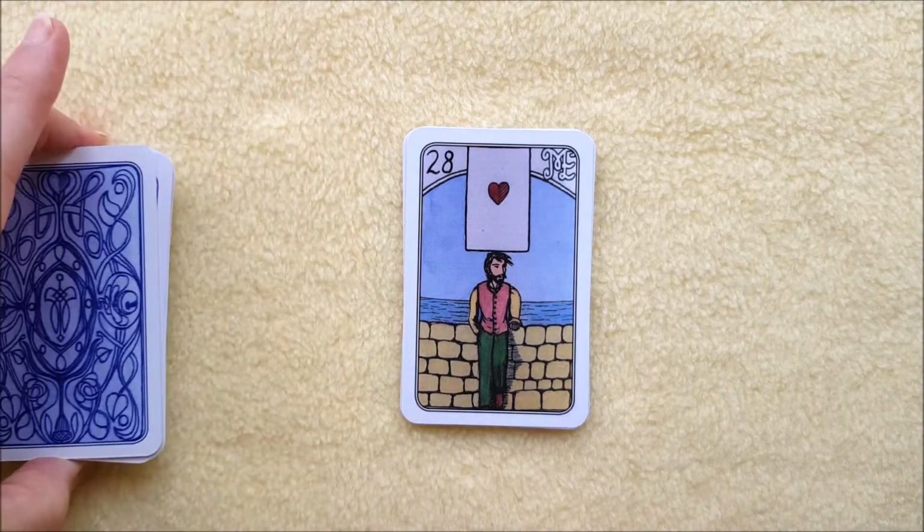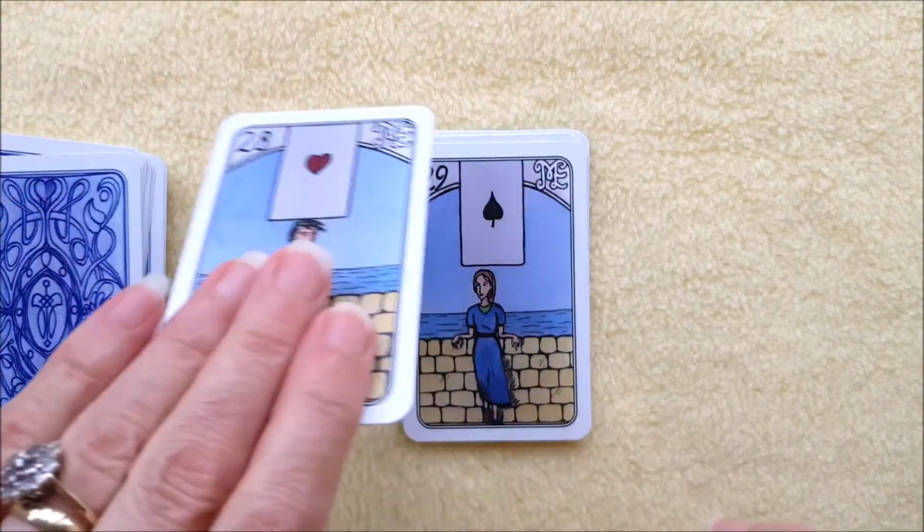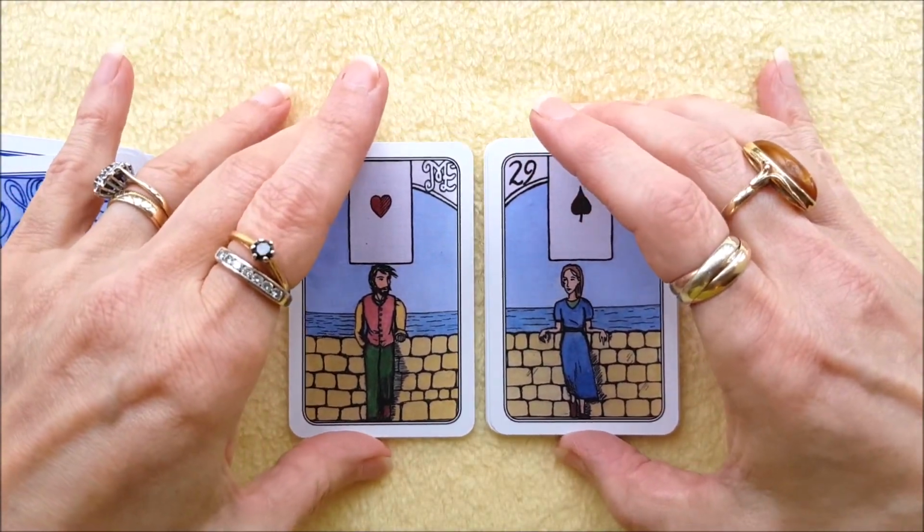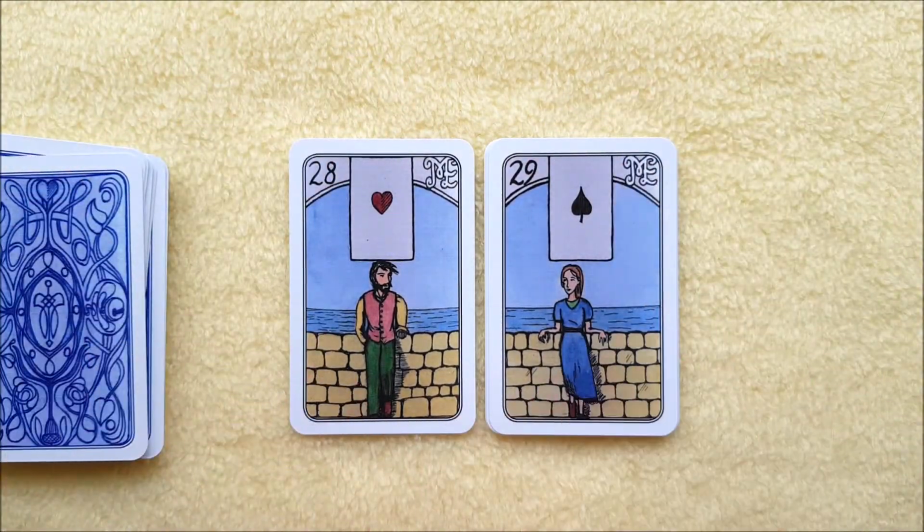And I'm just going to move that over for a second because I'd like you to see them together, the man and the woman. So they face each other in this deck. I mean, a lot of the decks, when you lay them side by side like this, they're actually facing away from each other. But this is nice. I'm assuming if that is him, that is Mrs. Eckstein. Frau Eckstein. So I like that.